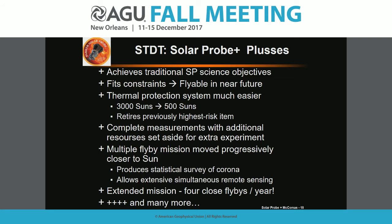And so basically, the STDT concluded that it achieves all the traditional solar probe science objectives. It fits within the constraints, so it was flyable in the near future, was significantly cheaper, and got rid of RTGs and all those other things. Thermal protection system no longer had to handle 3,000 suns of heat, but something like 500 suns of heat. So it retired the previously highest risk item.